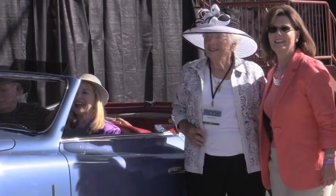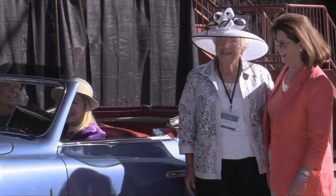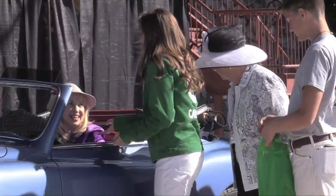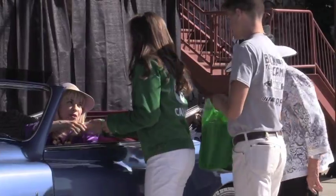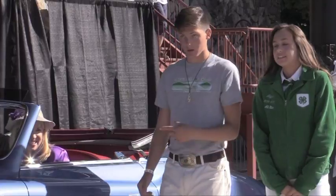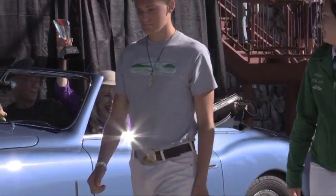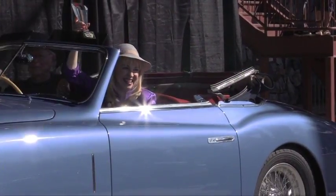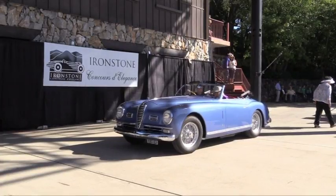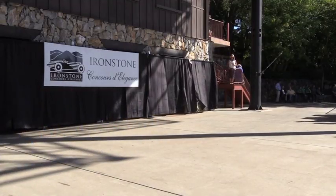Very rare car. The Italian auto industry was devastated by World War II. They were just getting back on their feet, and they built very few cars in the late 40s, and this is one of those striking examples that survives and beautifully restored. We're really proud to have this car here and proud to award it Best of Show. Thank you. Isn't that color incredible? So we'll get some photography of that car.